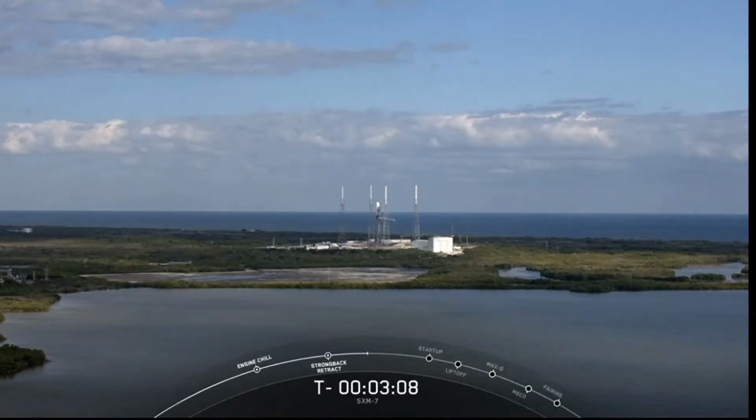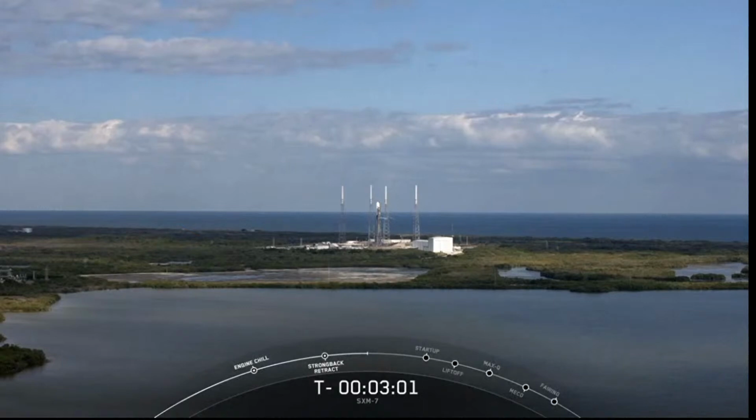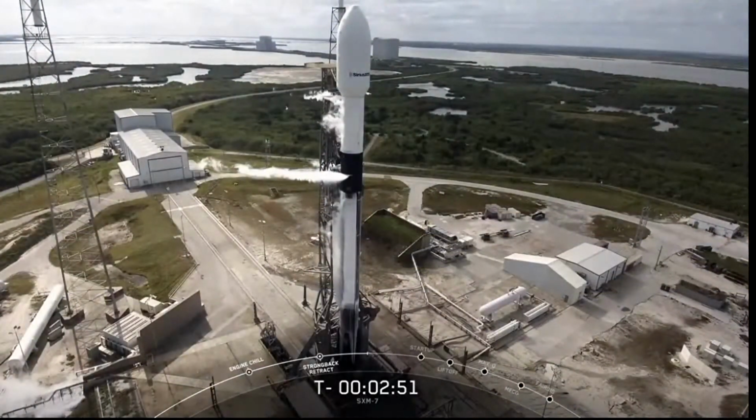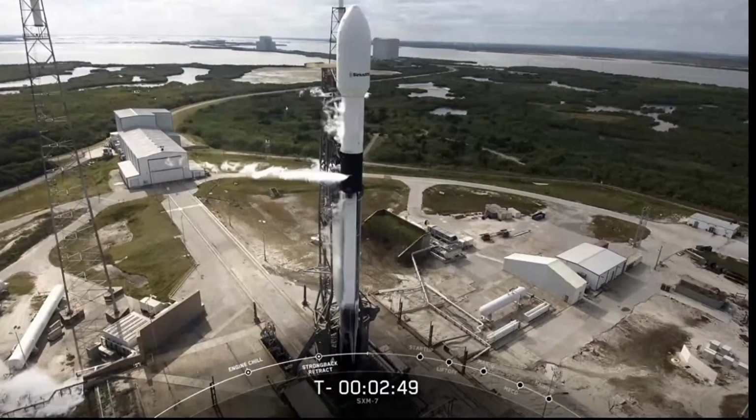So first stage fuel loading completed on time around T minus 6 minutes. And we're currently waiting for that first stage LOX load to complete. You should be hearing the call out for that any moment. And second stage liquid oxygen loading will complete around T-minus 2 minutes.